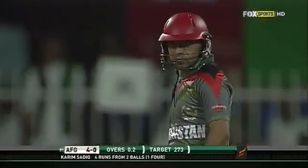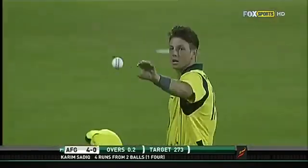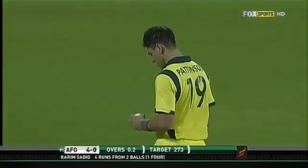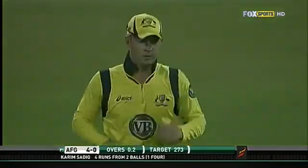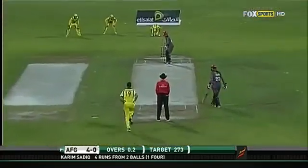So 273 to win this match. It's not going to be easy. The outfield is a little slower than what we expected at the start of the game. And plus we saw that the wicket played a little slower when the Australians started batting.